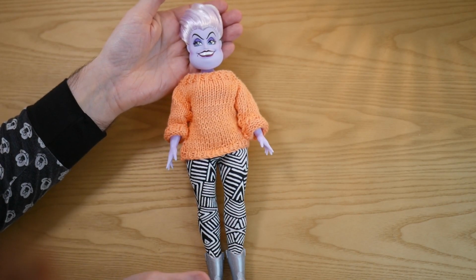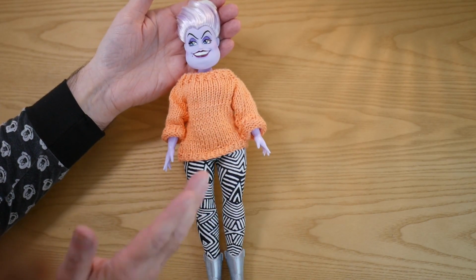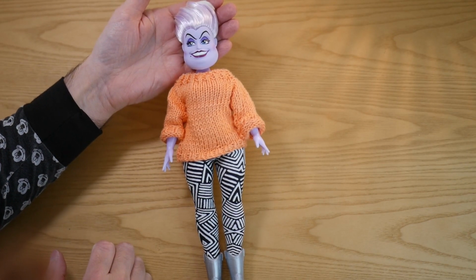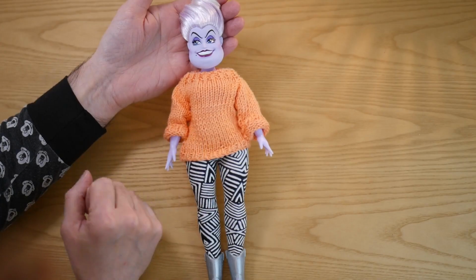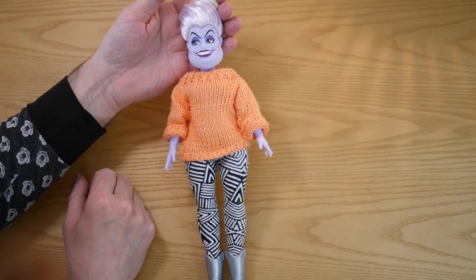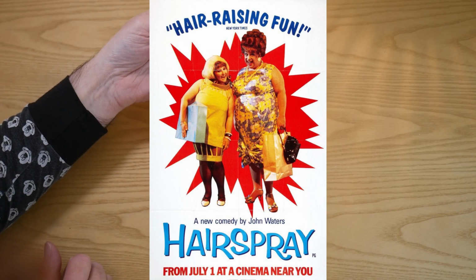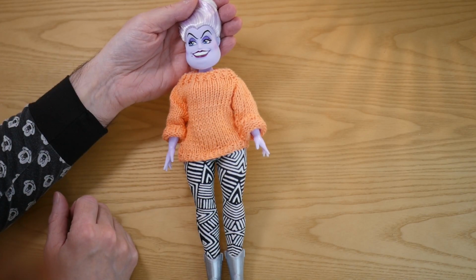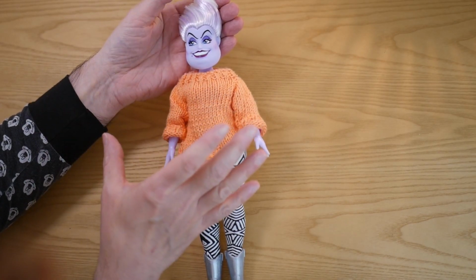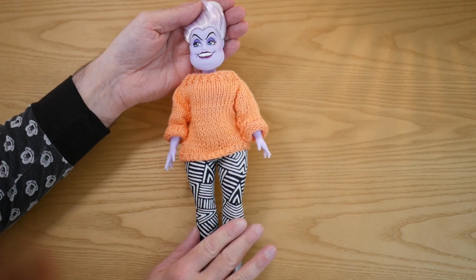I think one of the things I should have mentioned is my obsession with Ursula as a character, as an image, I suppose. It feeds on the whole idea that she was influenced by Divine, the drag queen, who you might be familiar with. She was in a lot of John Waters movies, most of them in fact. She was the original Edna Turnblad in the original Hairspray film that got Ricki Lake in. Ursula's whole image was designed partly on Divine, so that is one of the things that also draws me to the doll. I am a bit obsessed.